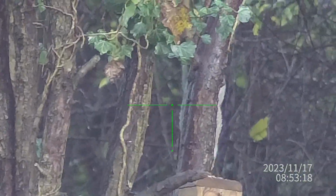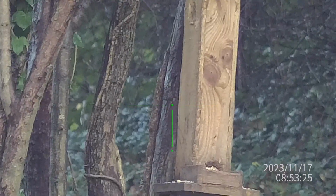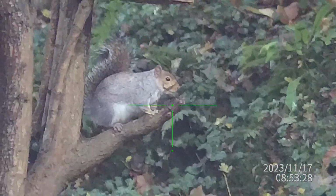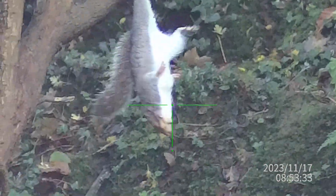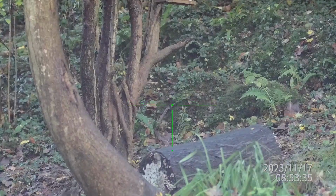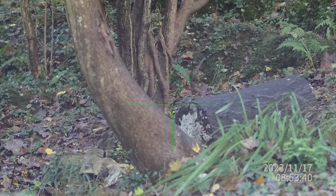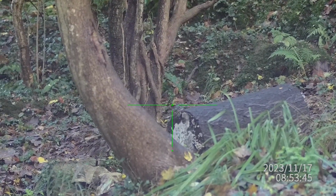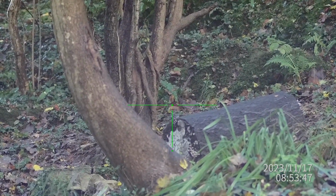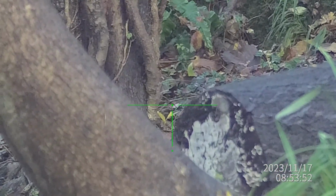So here he goes, behind the feeder again, our view. But this time he just sits up there lovely. And there we go, good headshot, first one of the day. Very happy with that shot. You just see his foot twitching away there.